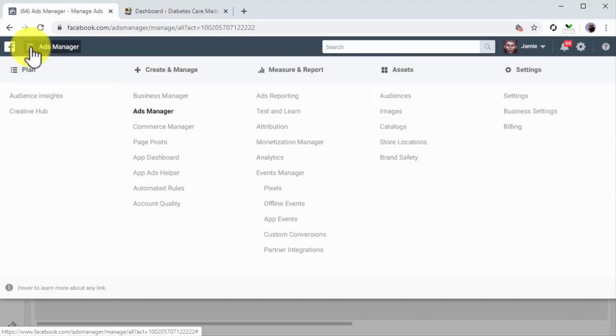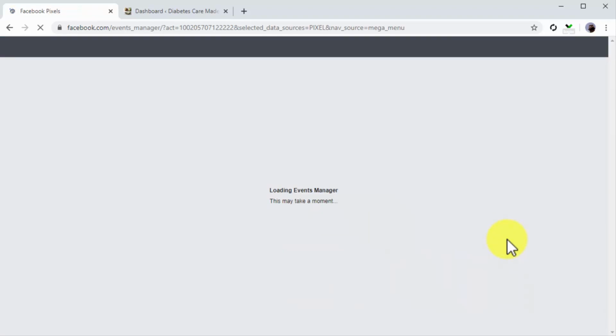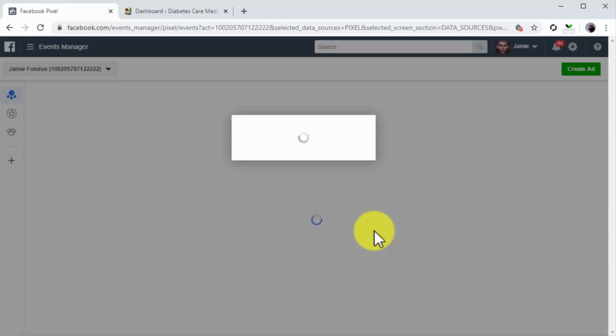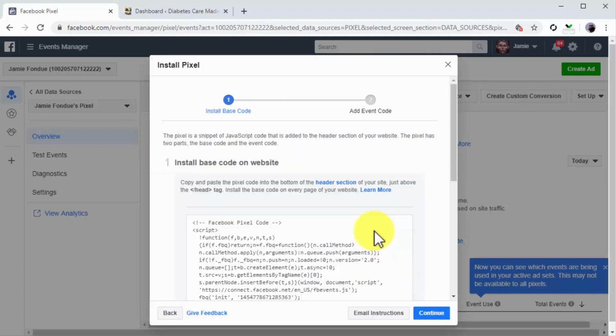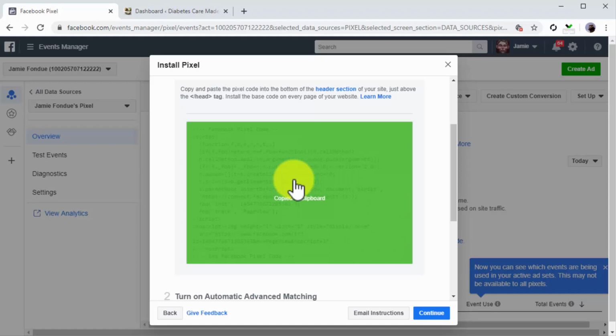Next, you're going to click on the menu icon in the top bar and then on the Pixels option under the Measure and Report section. This will take you to the Data Sources page, where you'll find the pixel code corresponding to your ad's account. To get your pixel, click on the Setup Pixel button, then click on Manually Add Pixel Code to Website. Now you're going to click on the code to copy it to your clipboard so you can install it on your site.